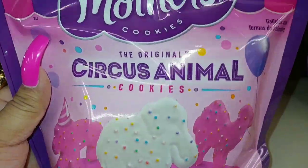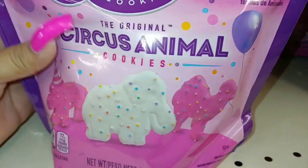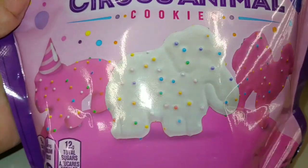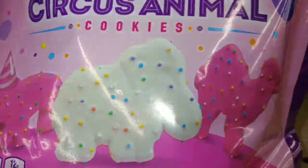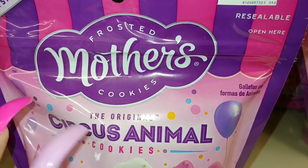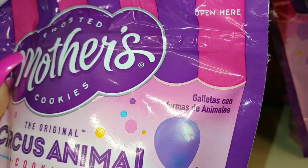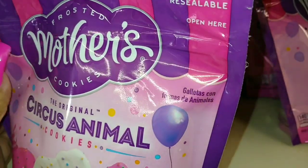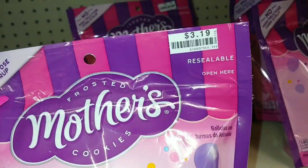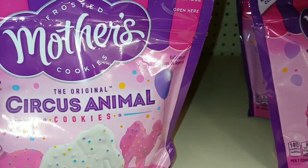They have the circus animal original. I'm gonna take a package. And look at those birthday sprinkles. So cute, the little birthday hats. I just love the packaging, and they taste sweet. They taste good. These are the frosted ones. And it says galletas con formas de animales, which means animal shaped cookies. And these are $3.20. So I'm gonna take the one that's the freshest.